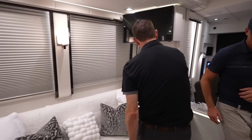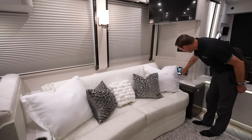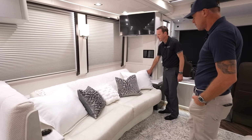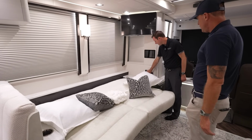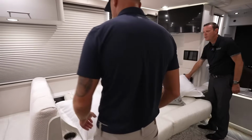The sofa goes down right here. All you've got to do is come to this switch right here, and the sofa lays down. It'll go all the way down. Pretty easy. It's got some storage behind it if you need to put blankets or stuff in there. And I'm noticing you've got cup holders as well. Yeah, a few spaced out.